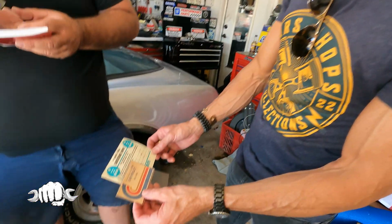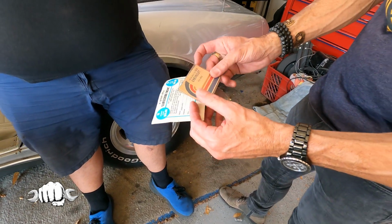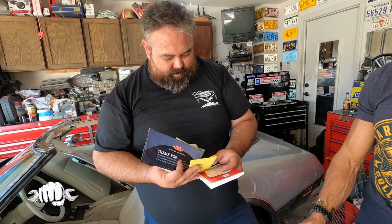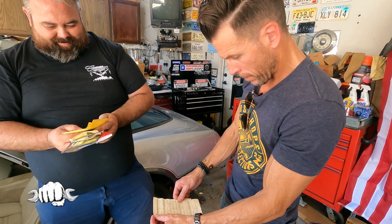That's the original owner's name. Oh, look at that, Mike Greco from 1979. His name tag. Here's his commission vouchers for the cars he sold. Is he still in Vegas? Have you tried tracking him down? I have not. Mike Greco. Anyone know Mike here in Las Vegas? We got to find Mike. I've got your car. That's cool.